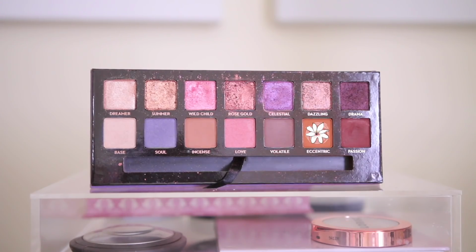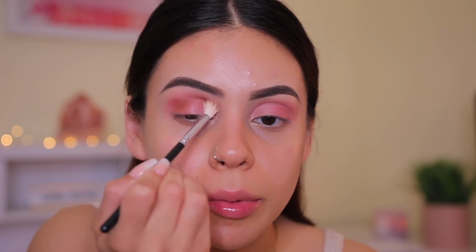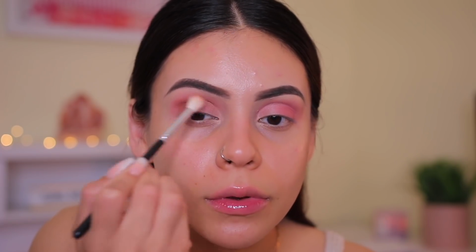I'm then gonna take a little bit of the shade Eccentric. I'm gonna kind of mix it in with that pink. I should have probably done this shade first because it's kind of like a brown camel tone color, but whatever. No, actually, I like that.